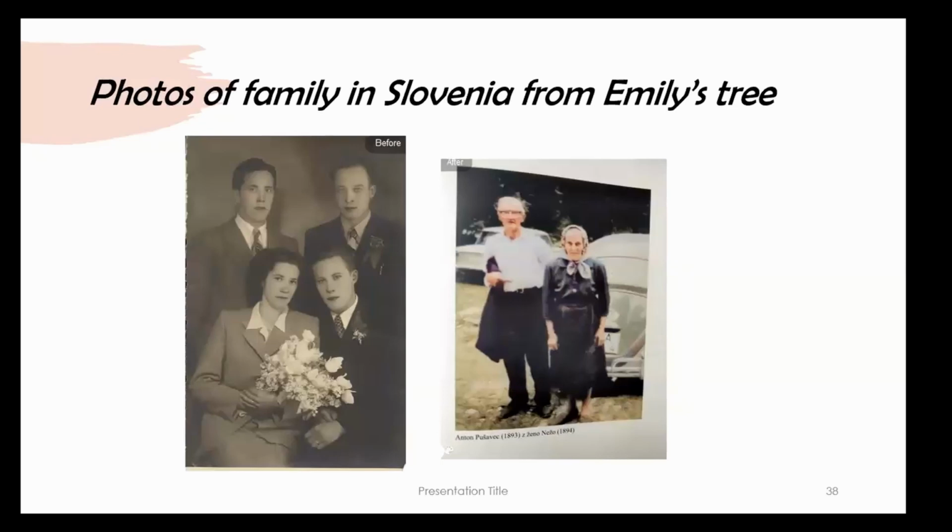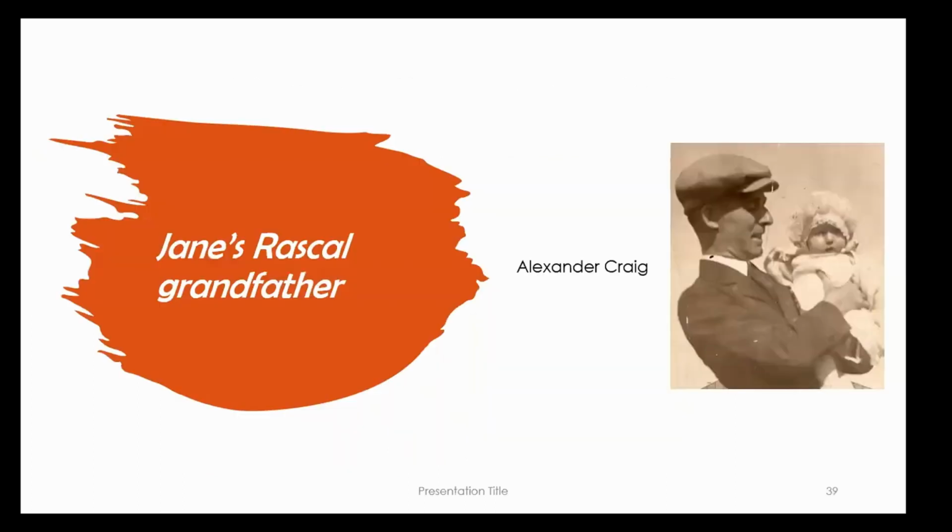These are from her tree. Like I said, she had a lot of photos in her tree, and she and I have been in contact and have been sharing information. So she is, again, somebody that I did not know, who's still in Slovenia, who's interested in family history and knows a lot about the family that stayed behind over there. And so now I have a connection with her, and I can correspond with her and share information.